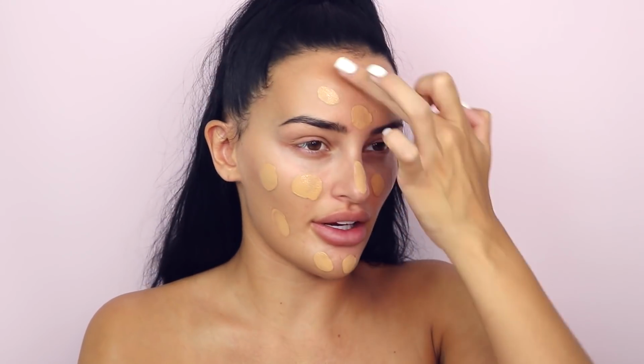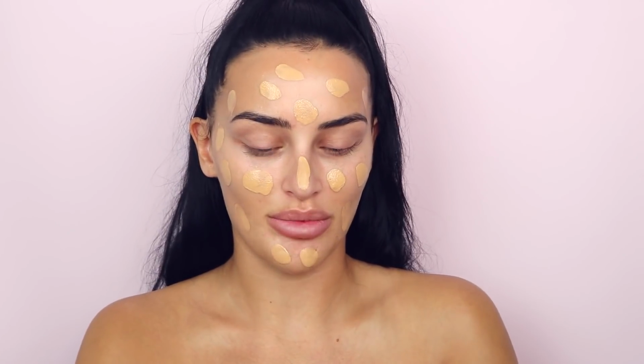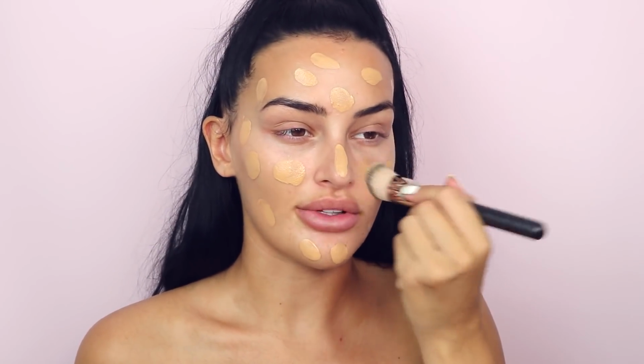This foundation just looks so good on my skin, and I feel like it's probably my ride or die at this point. I don't feel like I've ever found a foundation that I can use religiously and go through that many bottles and still like it. Normally with a foundation, my skin gets so used to it that it ends up not looking like it did when I first started using it. But this one is just amazing. So I'm going to use the MAC 170 brush to buff this in. If you've not tried this foundation and you're looking at investing in a high-end foundation, this one is just everything.